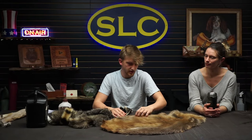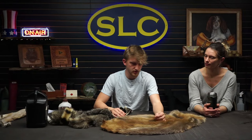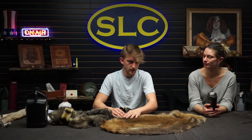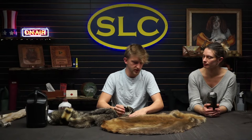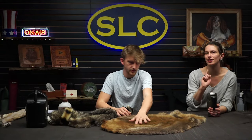Most people take the guard hair off for clothing and stuff, which is all this long stuff. How would you take that off? I don't know how they do it. Oh, it's a mystery. I don't know how they take the guard hair off, but the under fur is a lot more soft. That's what they make hats out of, like my Stetson. They take all this off. Traditionally hats are made out of beaver, because they're waterproof. That is correct.